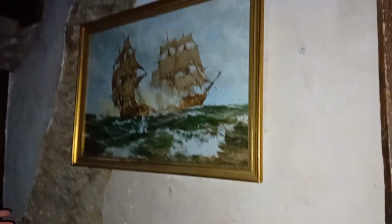Look at the wall. Just look at the wall. That wall there is showing this building hasn't been updated or maintained properly, which means cold air will actually get in. If you go back outside.